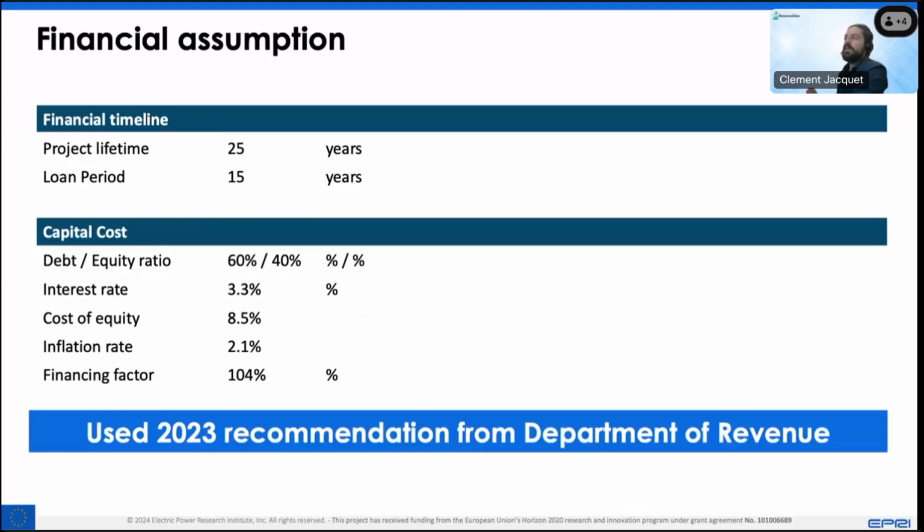LCOE, as I mentioned at the beginning of the presentation, incorporates everything from the capex to the opex, and also some financial assumptions, like what is the interest rate and so on. So I don't want to dive too much into those data for today, but they're just there for reference. I used for this exercise the recommendations for the year 2023 by the Department of Revenue. So that fixed basically what interest rate to consider when you want to compute your levelized cost. Also, what's the cost of equity? What's the typical debt to equity ratio? Those are frozen in this exercise, but if we were to make it site specific, that's also something we can very easily do in the tool the way it is.